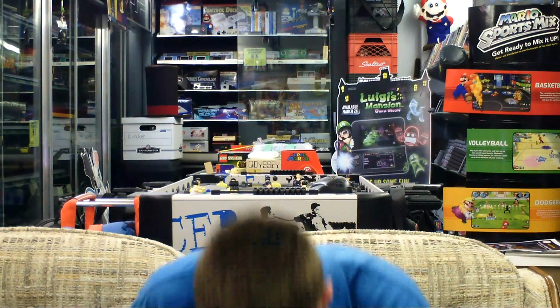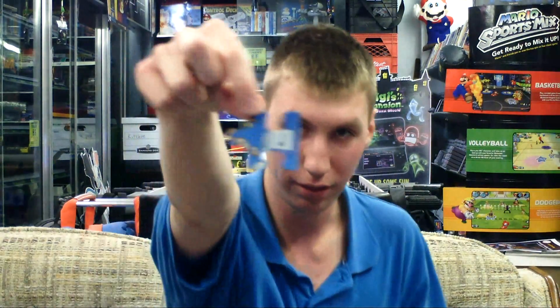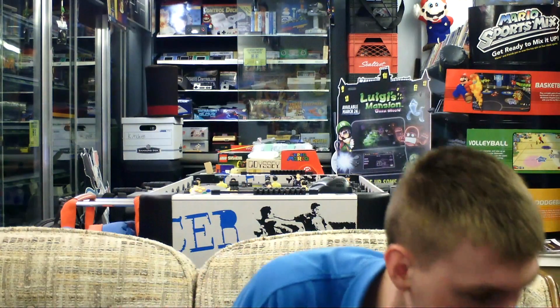Also, let me pick up these pieces before I step on them. Let's see, which pieces did we drop? We have Luigi's head, and a note block, which is pretty cool. Have note blocks come back in the New Super Mario Brothers series? Yes, I think they were in New Super Mario Brothers 2. Yes, I believe they were. I don't know if they were in New Super Mario Brothers U or not. I am not sure, but let's put that off to the side where it will not fall.